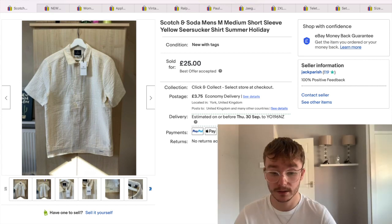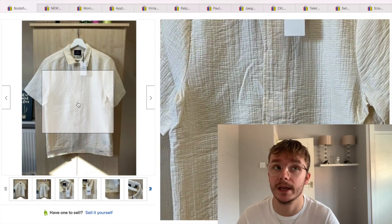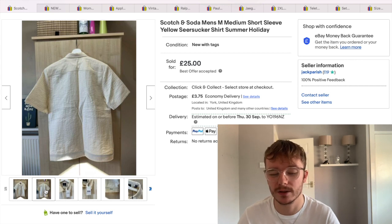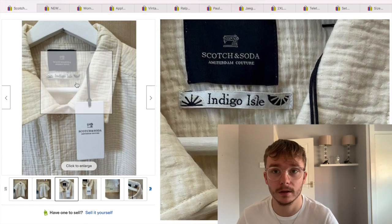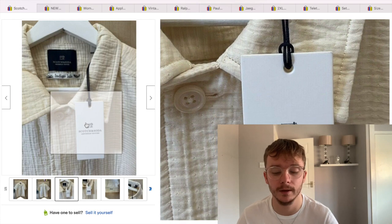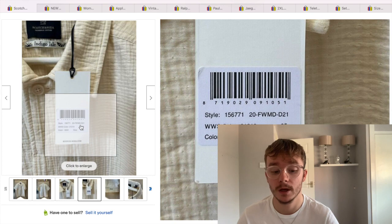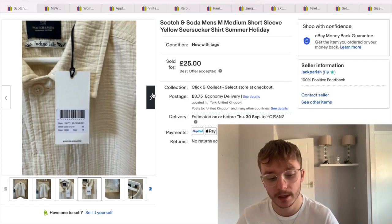So the first item is this Scotch and Soda men's short sleeve seersucker shirt. This I purchased in a local hospice charity shop for £2.50. I saw Scotch and Soda and I thought, I'm sure I know you're an expensive brand. And then I went on eBay on completed and sold, and there was nothing. And I was like, oh, have I picked a dud here? So I went on the Scotch and Soda website themselves, and their shirts are actually quite expensive. They're around £100 depending on what you're buying.